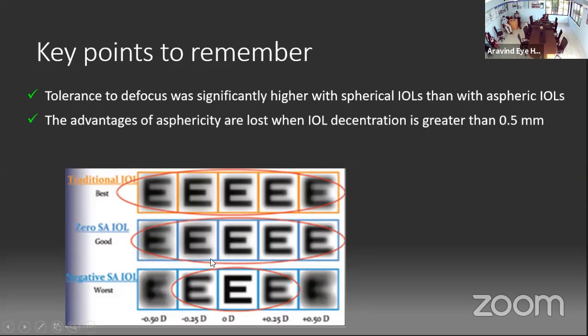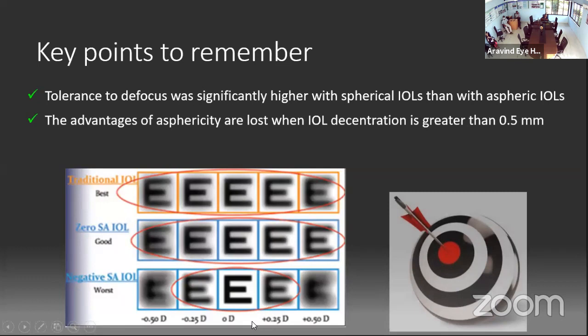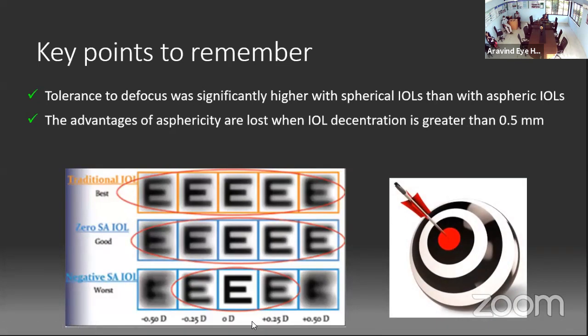Whereas the tolerance to defocus is very poor in a patient with a negative spherical aberration IOL. So you have to go for a zero diopter target postoperatively. You have to go for perfection, otherwise you're not going to get your refractive success. So it is better to leave a patient with astigmatism than to leave a patient with spherical aberration, because it's better to nail the lower order aberrations first, concentrate on defocus and your astigmatism first, and then go for spherical aberration correction. Because when you're going with an aspheric IOL, you have a very low margin of error. And also the advantages of asphericity are lost when IOL decentration is greater than 0.5 mm.